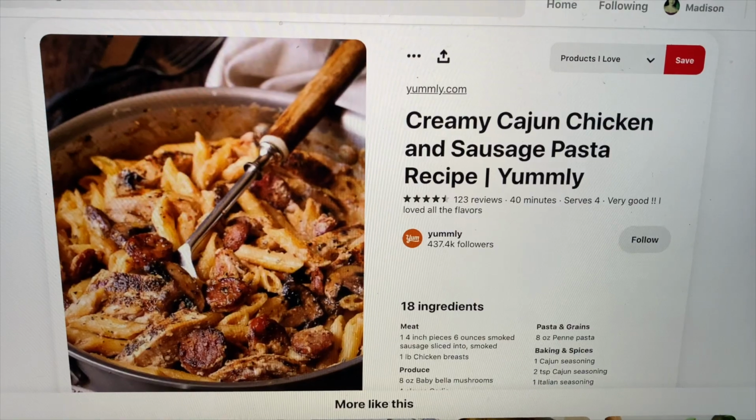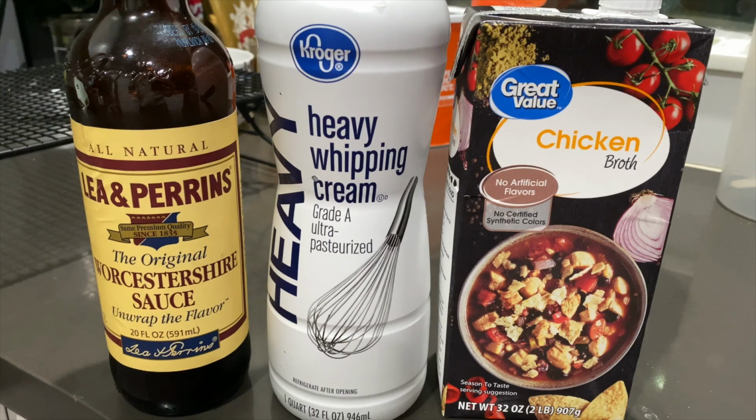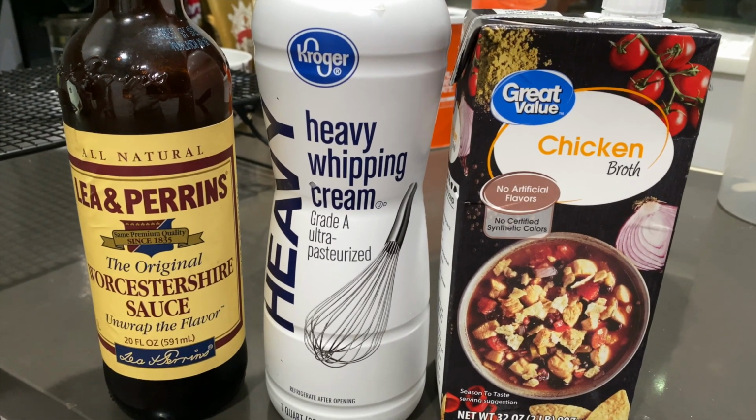So on this day, I wanted to make some creamy Cajun chicken sausage pasta, and I got the recipe off of Pinterest. So basically for this, you're going to need heavy cream, Worcestershire sauce, and chicken broth just to make the little sauce.